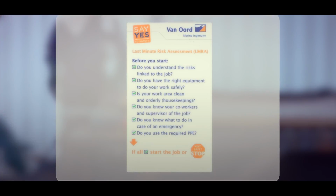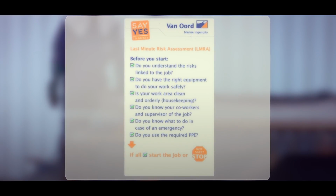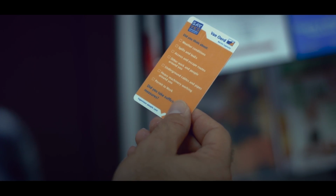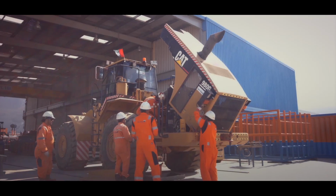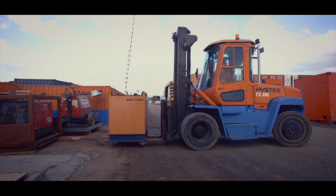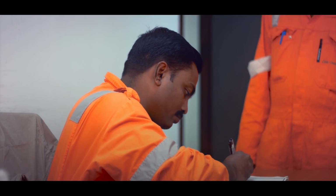Last-minute risk analysis card. The LMRA card is a convenient way to analyze the possible risks by 6 simple questions. After reading this card carefully, you can start your work. Different work permits are issued to you while working on the yard, depending on the scope of work. This work permit is issued by the yard supervisor or his deputy.